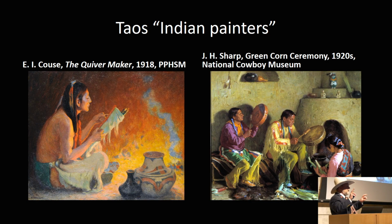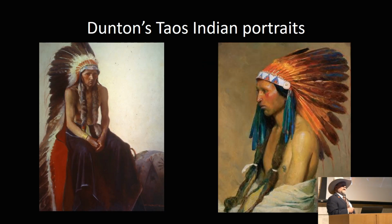Whereas the real Indian painters in Taos, like Couse and Sharp, where does that leave them? Aren't they the only ones who were qualified to do Native American models and paintings of Native Americans in the Taos Art Colony? It turns out it's not so. Buck Dunton was doing them too. But this body of work has not been published.